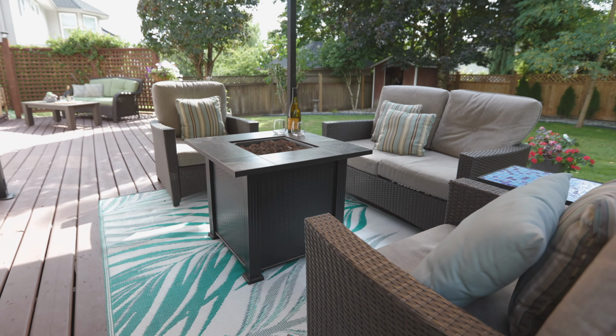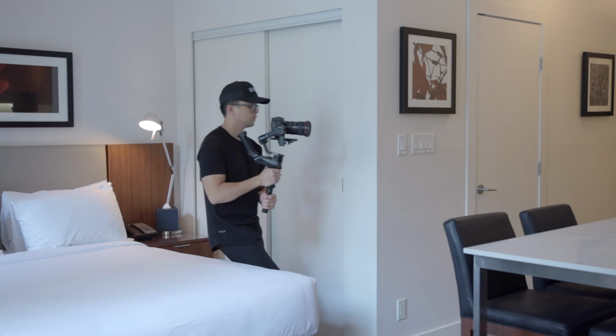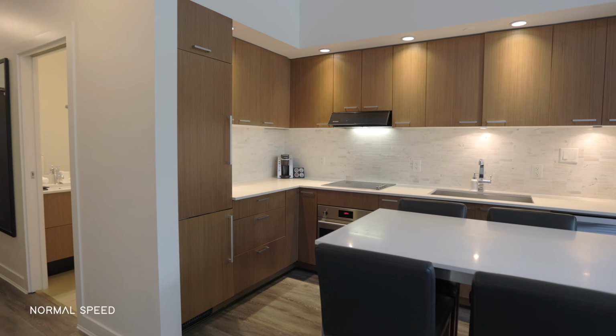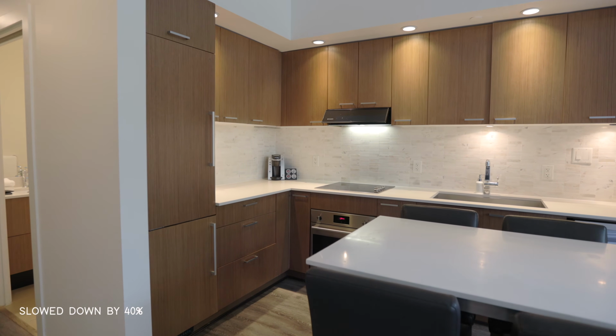And for the frame rate, I like to shoot at 60 frames per second. Shooting at this frame rate helps me smooth out my shots further in post by slowing the footage down by 40% when I edit in a 24 frames per second timeline.